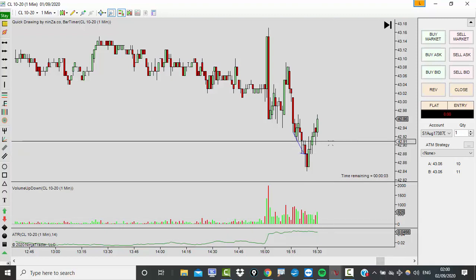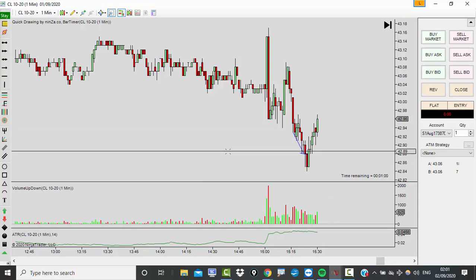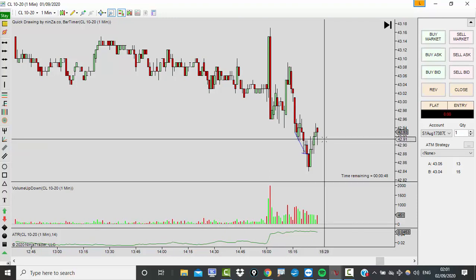So I put in my order at 93 after I saw this wick here. You wouldn't want to do it at this point. I want just one more confirmation. Some people, that's up to you, but I wait for one more confirmation. So at that point, I want to put my order at 93.